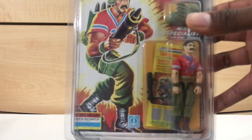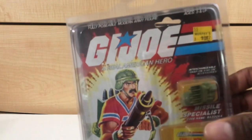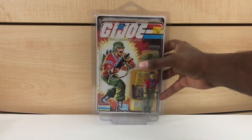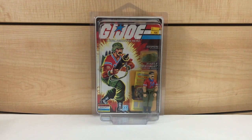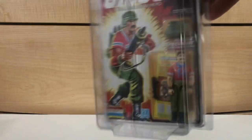So you see the little game piece. This game piece actually by itself can go for 20. This is definitely one of my favorite figures here, and one of my favorite characters from the GI Joe cartoon. So it's very cool to finally have a sealed figure. The first one in well over 30 plus years. So yeah, check that out.